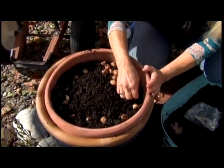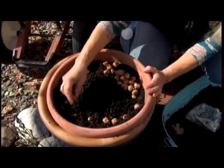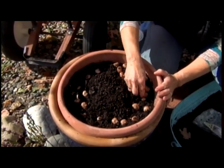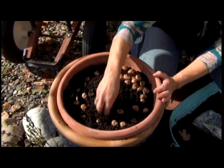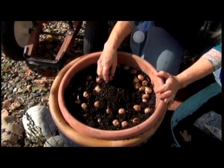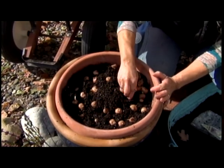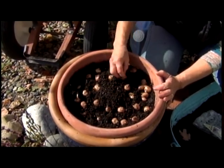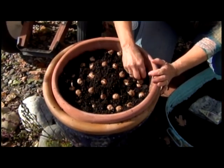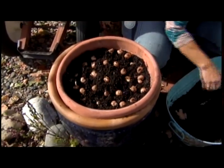And it's very, very easy to do. This is something you can do with your kids. And it doesn't take that much time. It's a lot of fun. And in the springtime, when everything blooms, it's absolutely going to be beautiful. And because they bloom at different times, it's not going to matter which one comes up first. But these guys will come up first. So get that one in there. Put that one right there. And then I'm going to add some more potting soil.